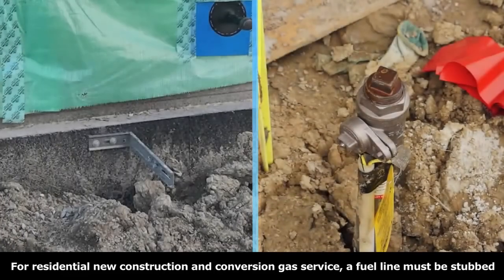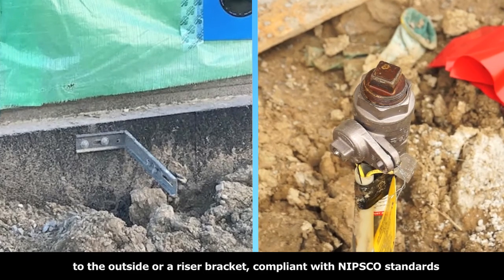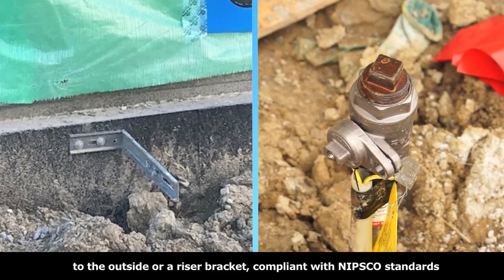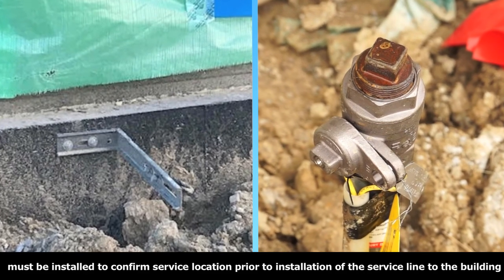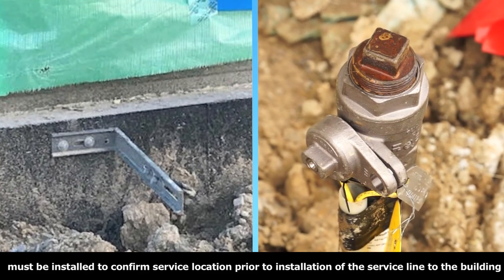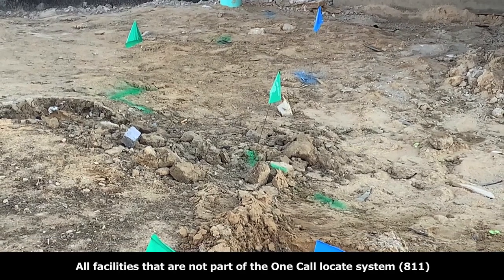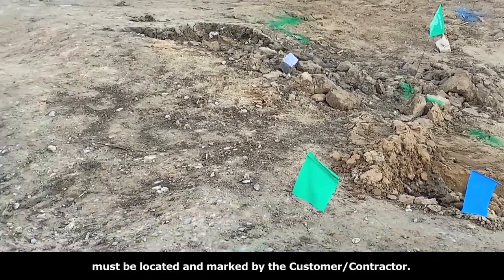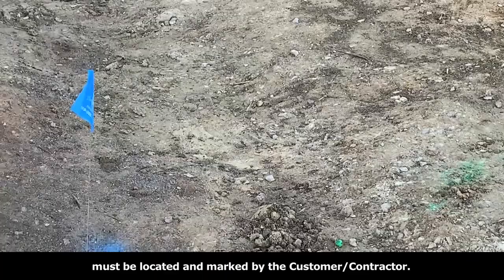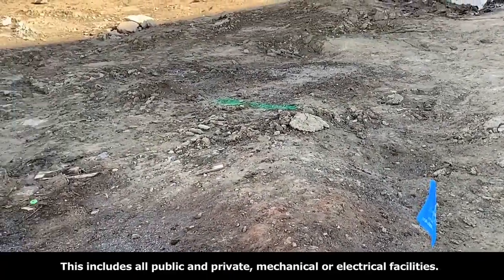For residential new construction and conversion gas service, a fuel line must be stubbed to the outside, or a riser bracket, compliant with NIPSCO standards, must be installed to confirm service location prior to installation of the service line to the building. Gas meter locations must comply with all NIPSCO requirements. All facilities that are not part of the one-call locate system 811 must be located and marked by the customer or contractor. This includes all public and private mechanical or electrical facilities.